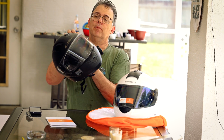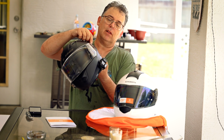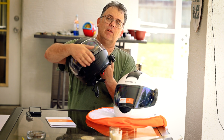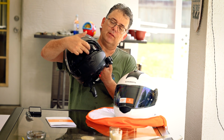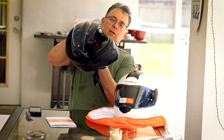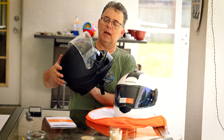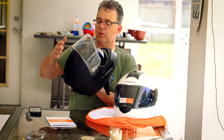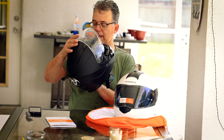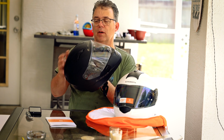It's got the shield, and I like this design with the little bar on the side. And this shield comes down really far. The sunglasses come down really far inside, goes all the way down to the nose, which is pretty nice. See how far down it goes? So I have no problem with that. That works really good. And it has the thing for glasses, makes it easier to put glasses on or whatever.